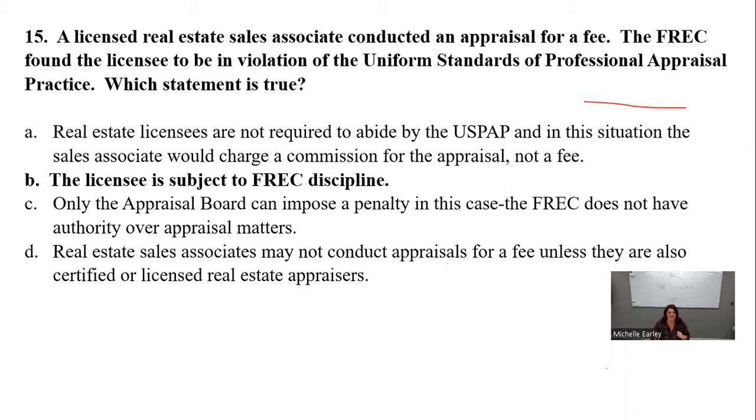So the question on the state exam is, can you do appraisals? Yes. Can you do an appraisal if the money is federally related? No. So if somebody called you and said, hey, can you do an appraisal for getting a loan? Nope, you're out. You can't do it. FHA loan, conventional loan, VA loan, you can't do it.